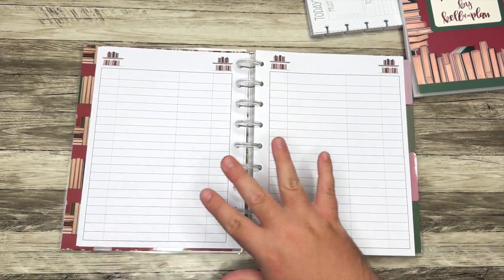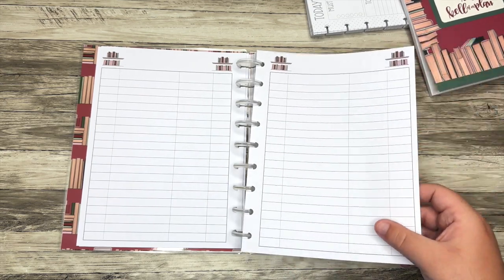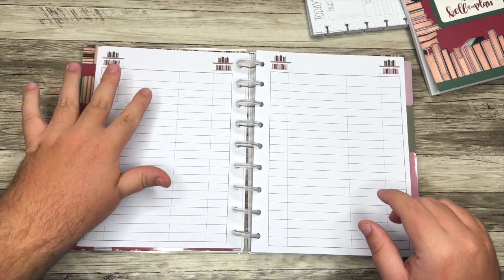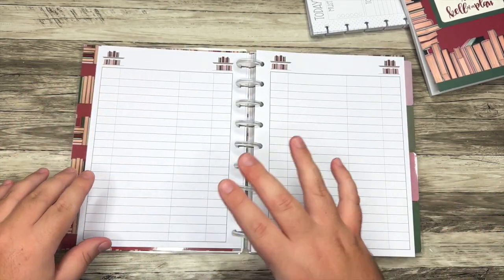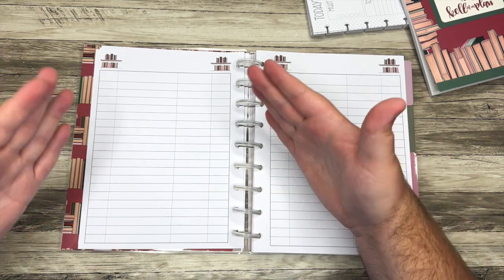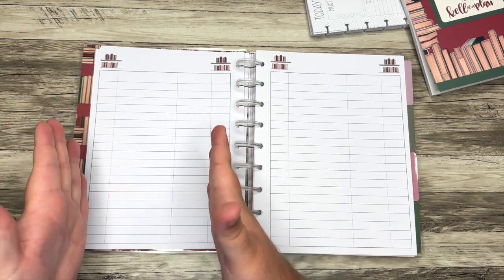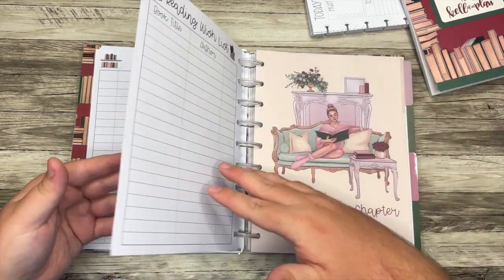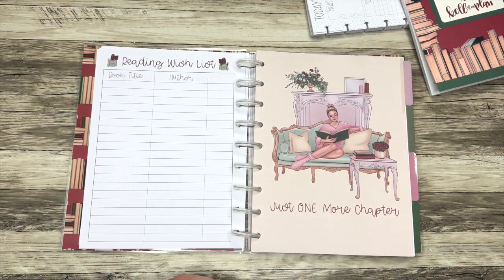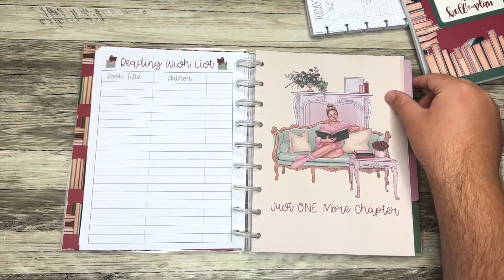Now this is just blank trackers, so you could use this a lot of different ways. I want to say it's intended to do like the date, what book you're reading, when you finish, that kind of tracking, but you could really use this a lot of ways. You also could just use this to track the books that you've read, like just all the books that you've finished. So lots of different options there. We also have a reading wish list at the front here, spot for book title, author, and something else here.